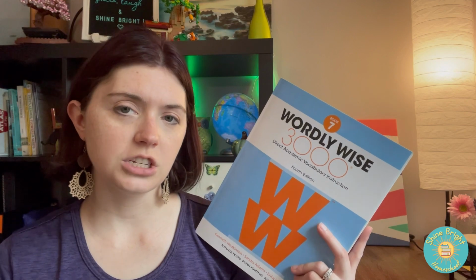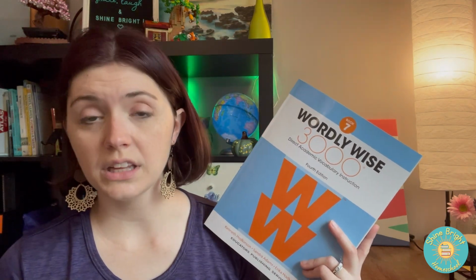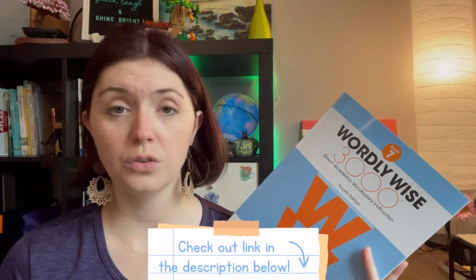I am going through our 8th grade vocabulary, which is completely a new curriculum for us. We've never tried Worldly Wise before. I've heard a lot about it, but I'm super excited to try it because there's a lot of good things that they have in here. It's kind of a combination, I think, of the spelling and vocabulary that we did for 7th grade. I really like what I've seen in this book. I think it has a good variety of activities. If you haven't used Worldly Wise before, this may be something that will work good for you and your students.